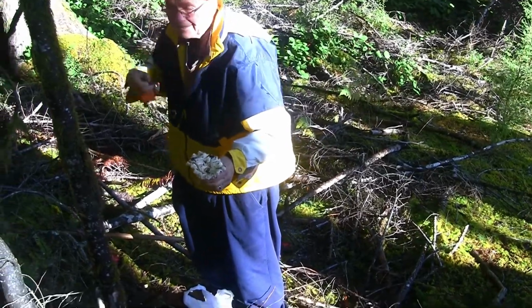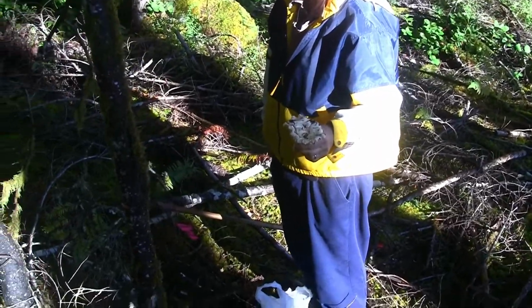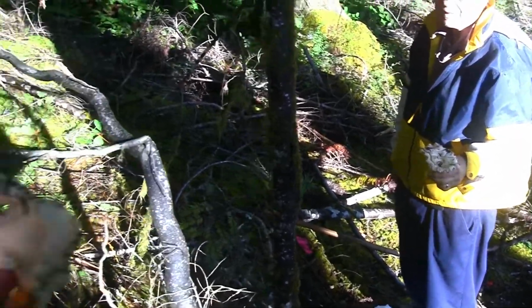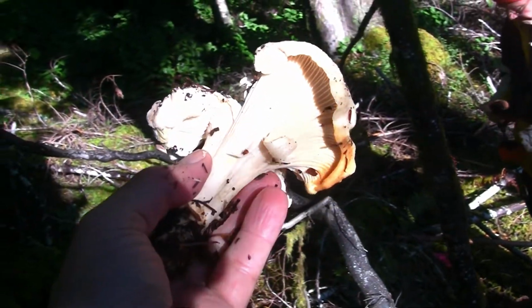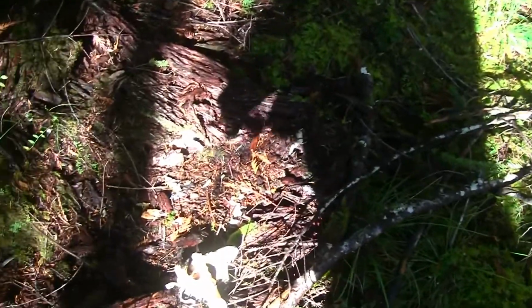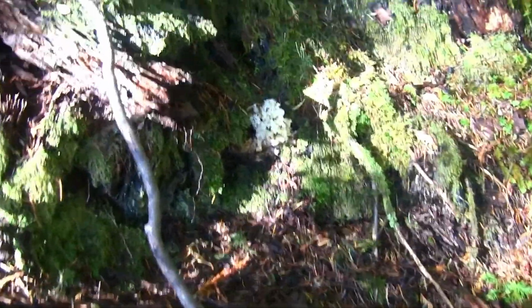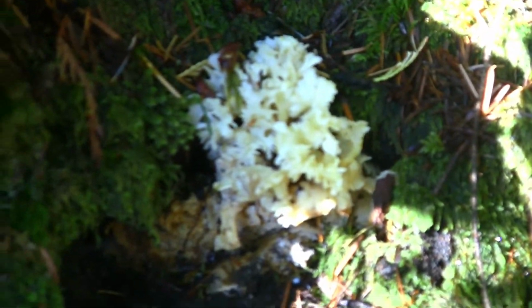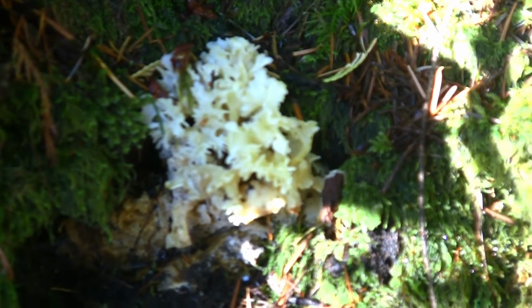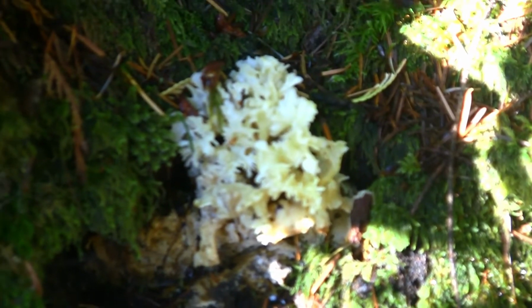Once again, we're back out in the bush looking for mushrooms, and we've walked about 6 feet off the edge of a logging road. He's into some white chanterelles already. They're actually pretty good size here. And while we're picking down at the base of this tree here, he looks up and spots the start of a little small cauliflower. So that didn't take us very long. We've virtually been off the road into the bush here for 30 seconds.